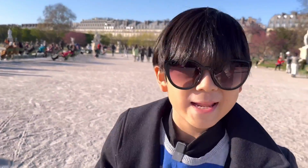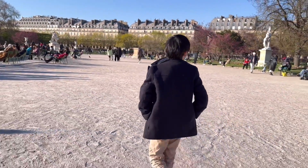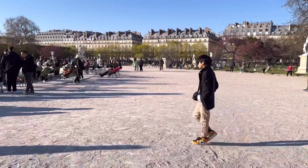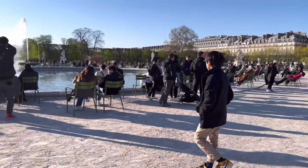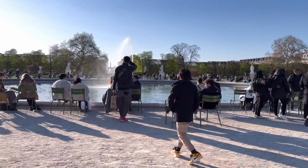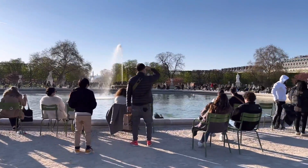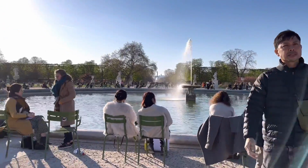Basin Rond, the largest pool in the Tuileries garden, serves as both a bath place for numerous birds as well as a place of gathering where locals and tourists alike grab a chair and sunbathe around the pool. This place was really beautiful and I got to see some birds bathe in the pool.